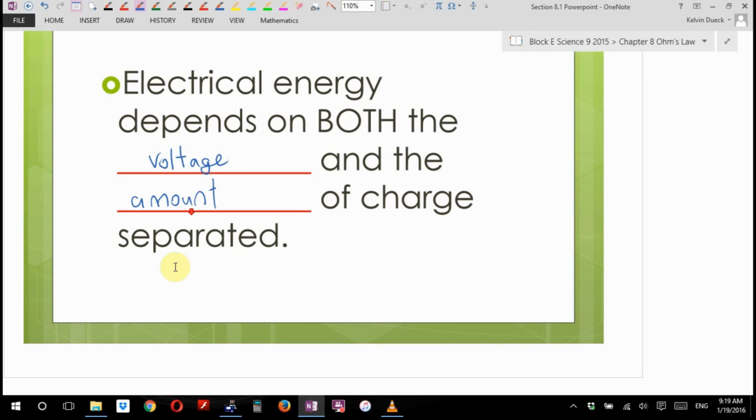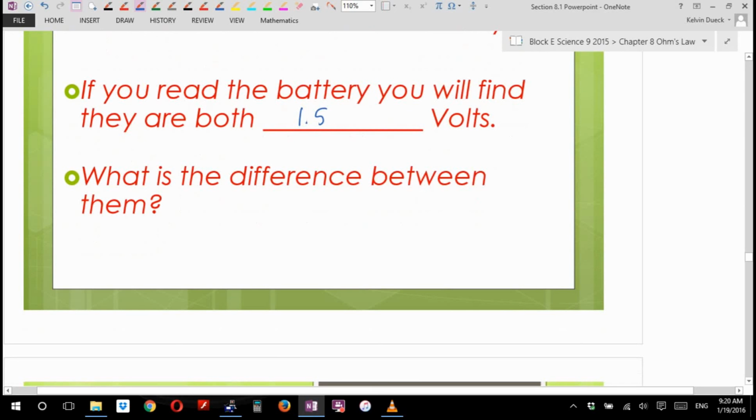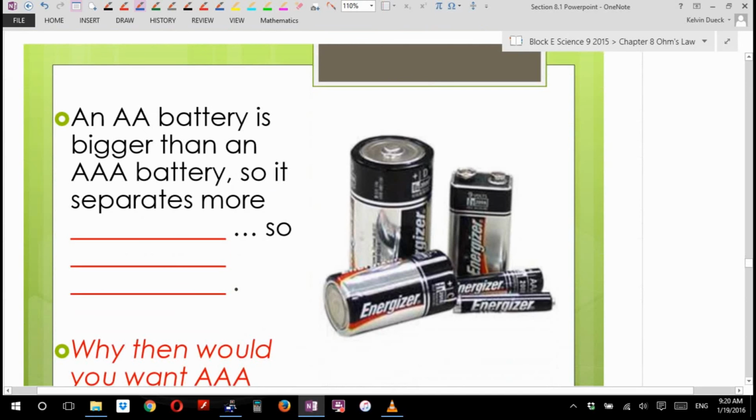So, in our notes, AA or AAA, have you ever looked at both a AA and a AAA battery? We just did. If you read the battery, you'll find they're both how many volts? So, what's the difference between them? Well, a AA battery is larger than a AAA battery, so it separates more charge, and so lasts longer.